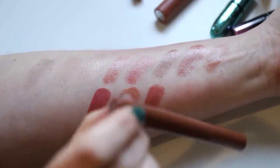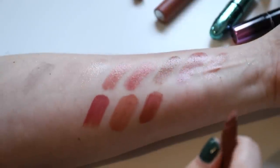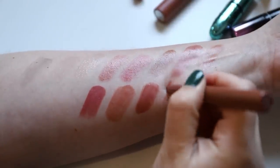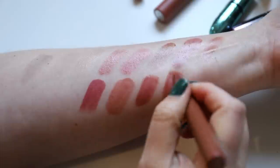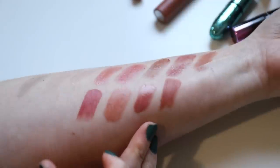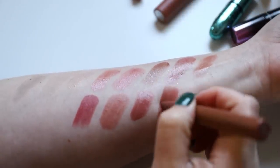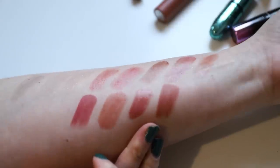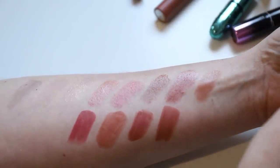ColourPop Lippy Stick in the shade Brat Pack. This is more of a brownie shade. I've got so much lip balm on my lips, it doesn't want to swatch properly. This looks like a matte compared to the rest of the stuff I have, but I can assure you it is more of a shine on the lips, and it's a beautiful brownie nude. I love a lot of these.